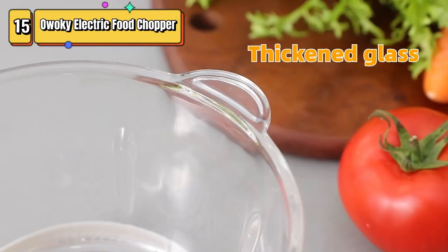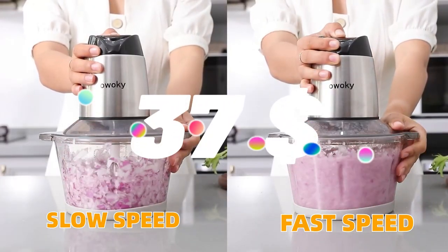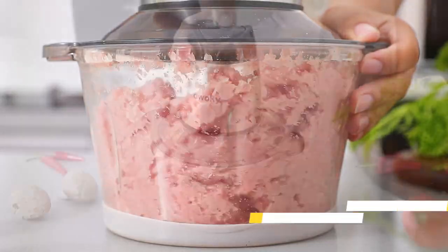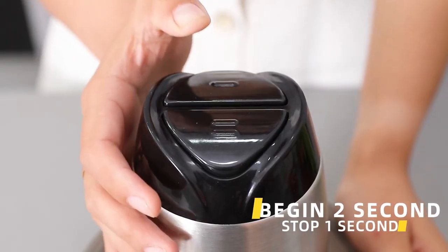Top 15 is a versatile kitchen appliance made of stainless steel. It can chop, blend, and grind food items, such as meat, onions, and vegetables. It has two bi-level blades, two speed options, and a 500-watt motor for efficient processing.